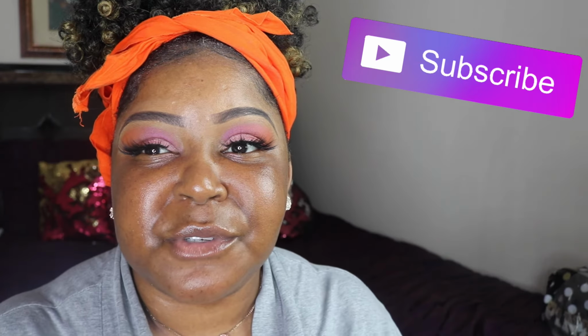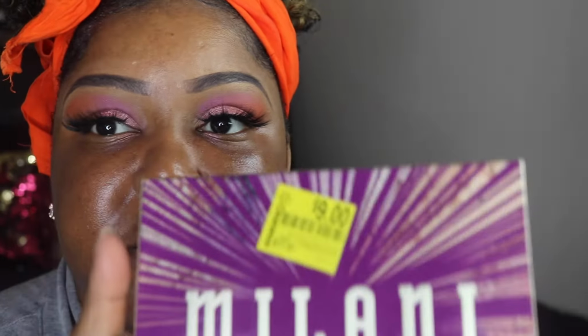Target Cartwheel, it was on sale. Let's just go ahead and see it closer. And I did my eyes today with the Milani Gilded Violet palette. As y'all can see, this was on clearance at Walmart, $9, but it came to $5, and so did the eye pencil. I'm gonna go back and finish that up when we do this, because it's gonna be an all Milani day.